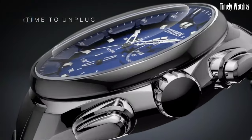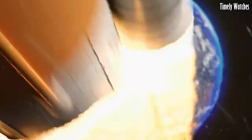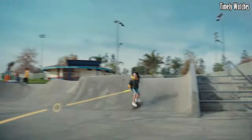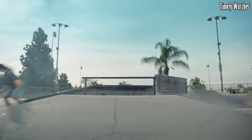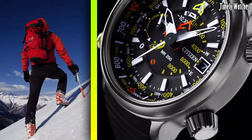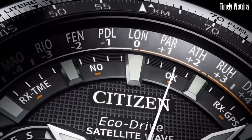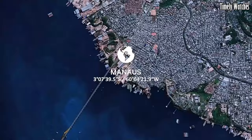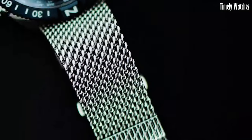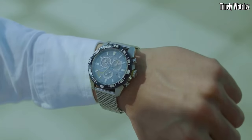Hello, guys. Citizen watches are a must-buy for those seeking timeless elegance and technological innovation. Renowned for precision and sustainability, Citizen timepieces offer enduring style and eco-friendly Eco-Drive technology, ensuring reliability and responsibility in one sophisticated package. These are the best Citizen watches we've found so far.